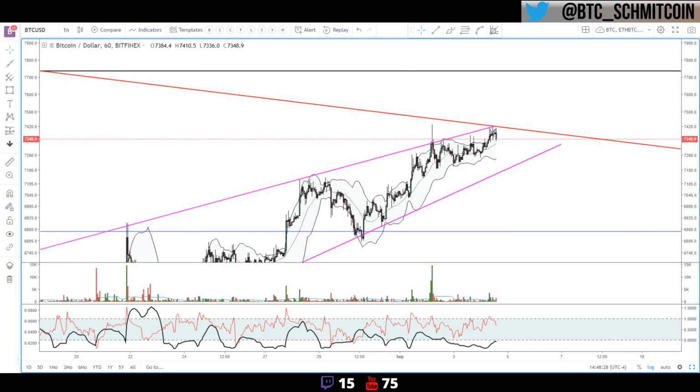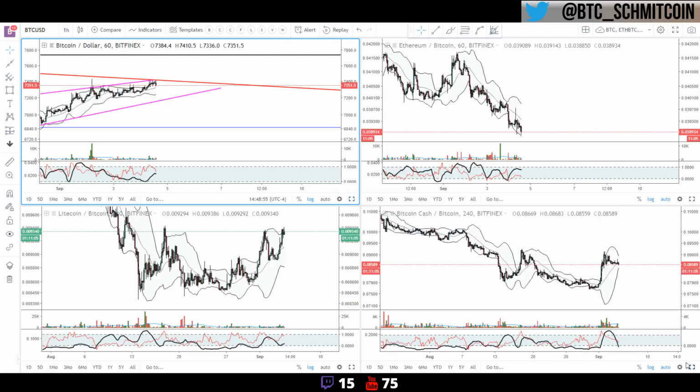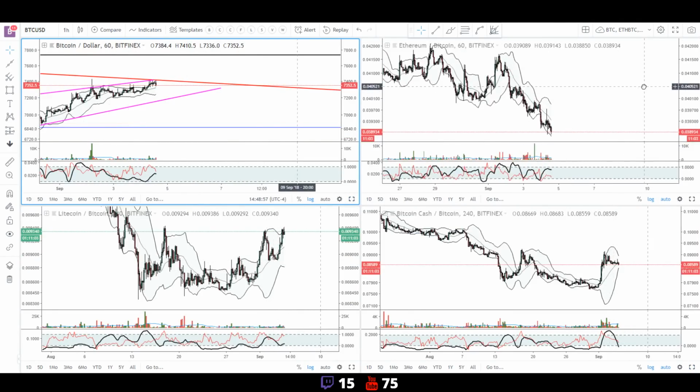What are your general Wyckoff outlook? I kind of covered that. So I'll cover a couple alts. I'm not going to do the full spread because they're all kind of just all over the place. But I'll cover some of the major ones.